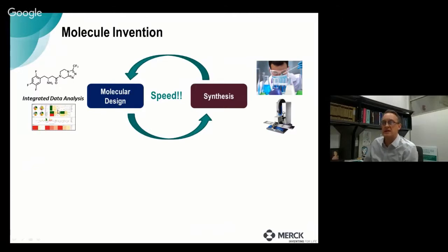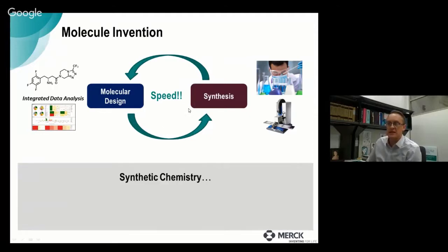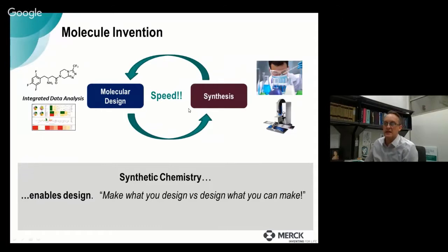And there's a lot of sophisticated design that goes into this, and of course synthesis is a big component. And there are a lot of themes that came out in Jin's talk that I want to re-emphasize, one of which is speed. So it's very important that one goes around this design cycle as quickly as possible. And of course, synthetic chemistry is key to that. One way we say this at Merck is that synthetic chemistry enables design. You want to be able to make every molecule that you design. You don't want to be constrained in the molecules you design based on what you think you can make. And so that's very important that we can go around this cycle with high success and high speed.